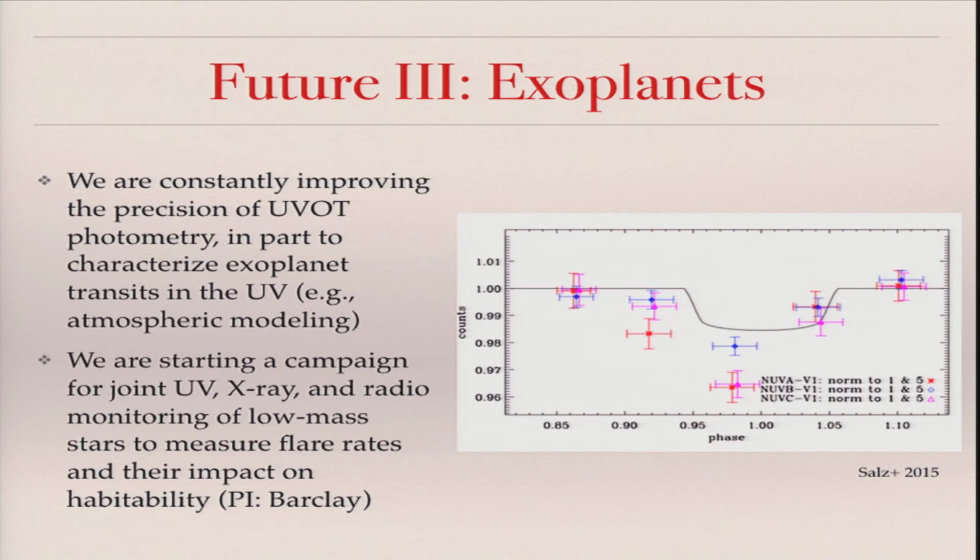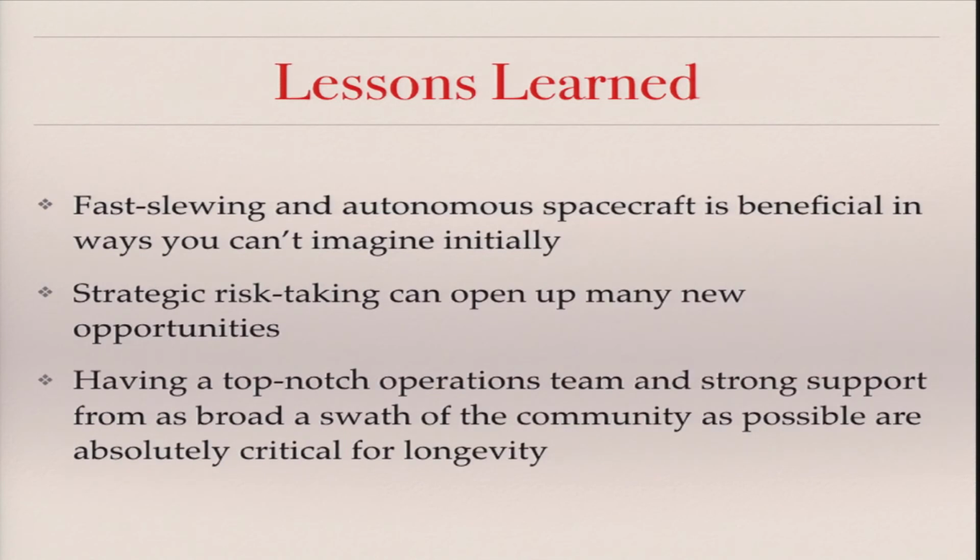And this is obviously something that is of great interest to astronomy in general, and so it's something we've been trying to push on in the last few years. So in my last slide, I just want to summarize a few lessons learned looking back at the Swift mission 20 years after it was originally proposed.